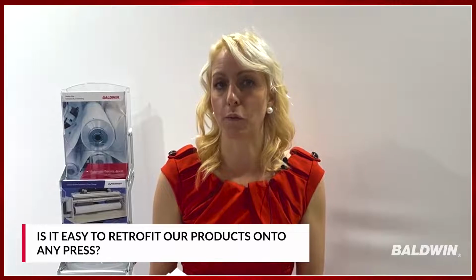Is it easy to retrofit our products into any press? Yes, indeed. The FCC has been specifically developed for easy retrofit on existing machines. We always have to consider 2 or 3 criteria. One is the mechanical integration of the cleaning head. Here we usually find a solution for the customer, together with the customer. From an operational point of view, we have a quite simple human-machine interface using a touchscreen. And the electrical interface is kept very simple.